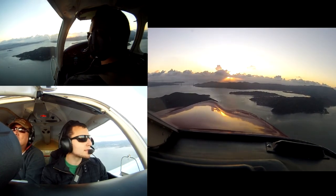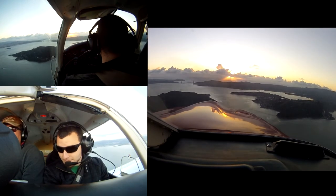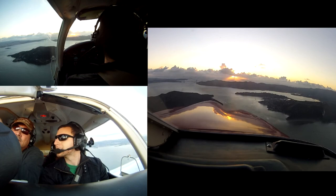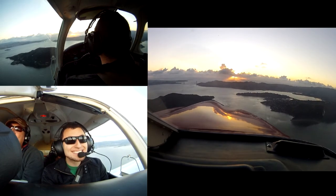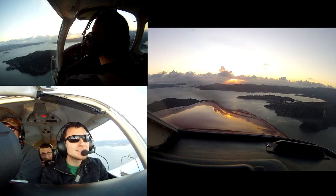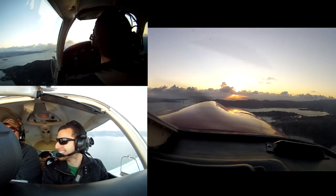747 climbing out of 8,000. 8,000, Southwest 569. United 314, NorCal departure radar contact, climb and maintain 15,000. We're climbing to 15,000, United 314. United 415, clear direct Linden, contact departure 124.32. Direct Linden, 124.32, United 415.